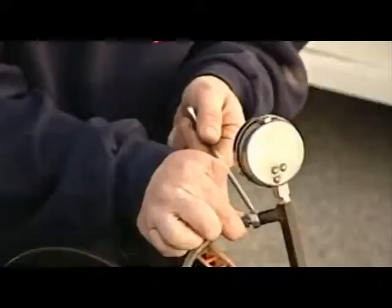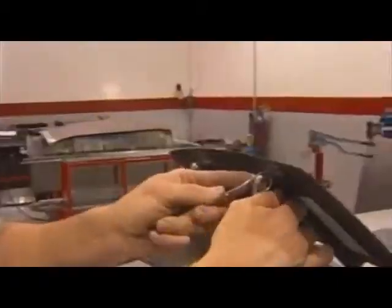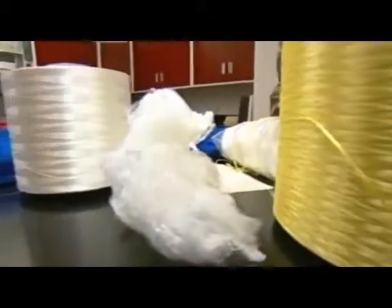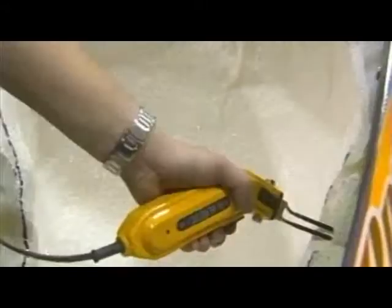From the crash scene, it's off to the laboratory, where researchers conceive and test the latest safety innovations. They blend data gathered at the track with space-age materials to create newer, better safety gear. This gear is constantly evolving, because for every technological breakthrough, there's another breakdown waiting just around the next turn. There's an action and a reaction. And what you think is the best today may not be the best tomorrow.